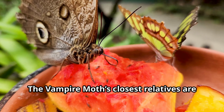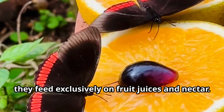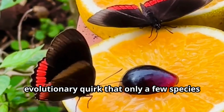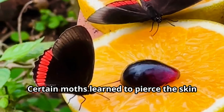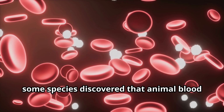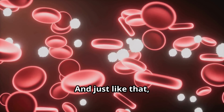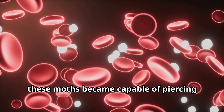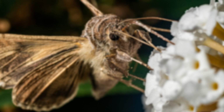The vampire moth's closest relatives are completely harmless. In fact, they feed exclusively on fruit juices and nectar. The blood-feeding behavior is a bizarre evolutionary quirk that only a few species have developed. It started with fruit. Certain moths learned to pierce the skin of fruits to drink their juices. But over time, some species discovered that animal blood was an even richer source of nutrients, and just like that, the vampire moth was born. With a few evolutionary tweaks, these moths became capable of piercing not just fruit, but the skin of living creatures.